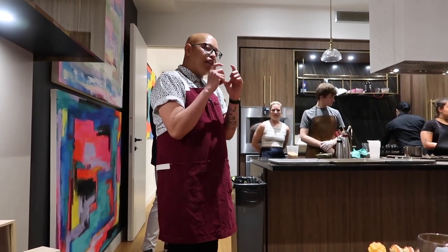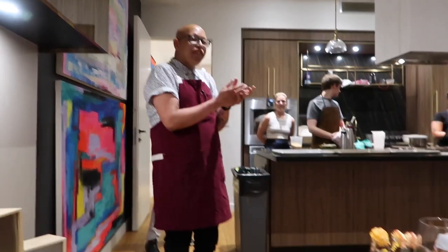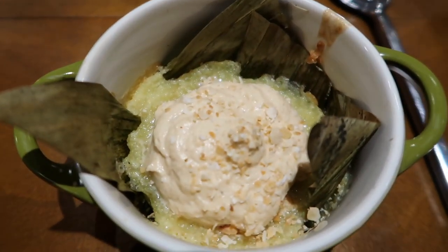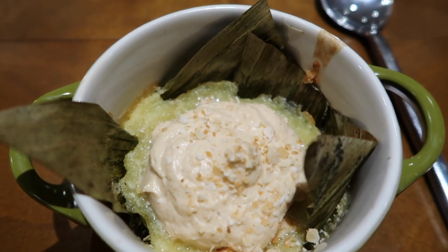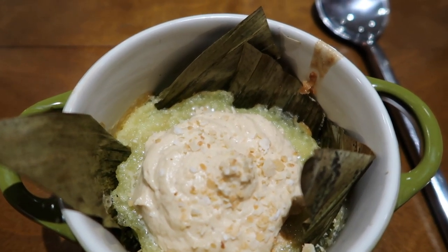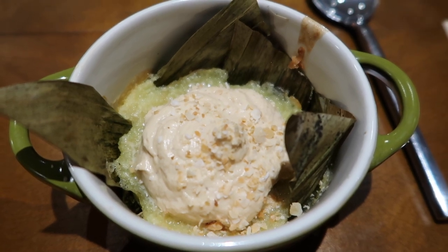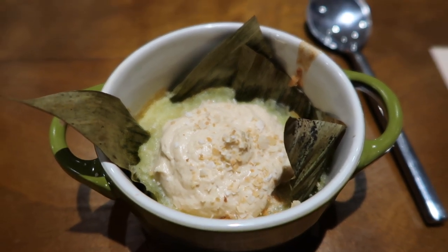A babinka is a breakfast pastry that's served in the Philippines. It's usually served with cheese and egg, just like this. You peel off the banana leaf and then you just eat it. So this is me trying to figure out how to properly make it.